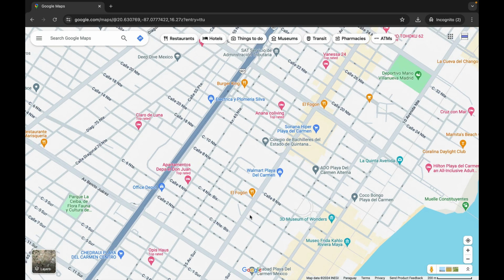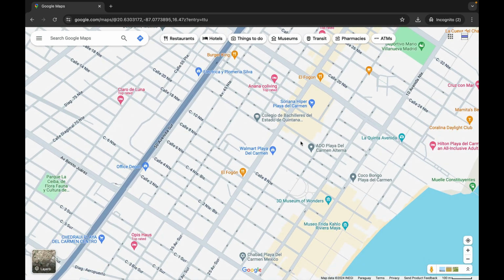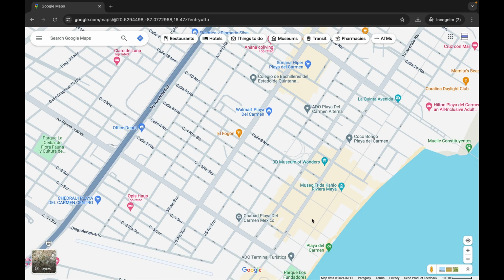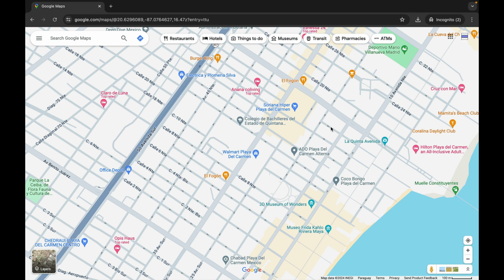Even if you stay up on 30th here or 25th or something like that, you're still going to get a lot of noise from 5th. Anywhere in here, I'm sure there are some good spots, but you really have to be careful with the noise. Honestly, I probably wouldn't do it. It's just too big of a risk that there's a bar nearby and it's going to be too loud.